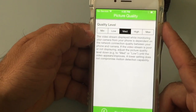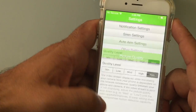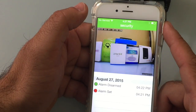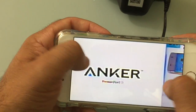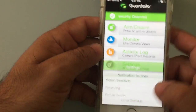Picture quality, you can have the quality go from anywhere from a medium to a max. Let's choose max. We're going to go back and let's see if we can notice any changes in the quality of the image. So I'm going to go back to live monitor, and I'm going to go back to this side, and I'll try zooming in. I don't see anything perceptible, but we're going to do another shot in a darker area, and we'll see if it makes any difference.